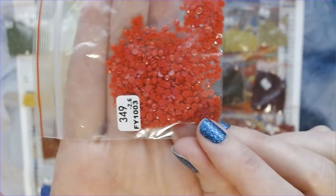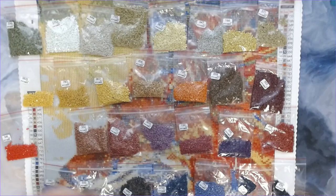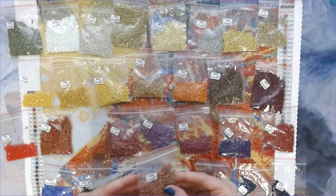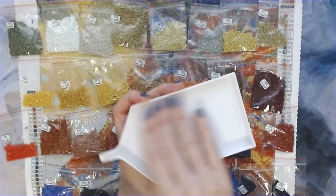I am not seeing a lot of trash. I don't see any that are staticky so far, which is nice, but that's easy to fix. You just take a dryer sheet, put it in with the bag, shake it up a little bit. The other trick I have too is if you take your tray and just take a dryer sheet and wipe the inside of your tray. That can help too.